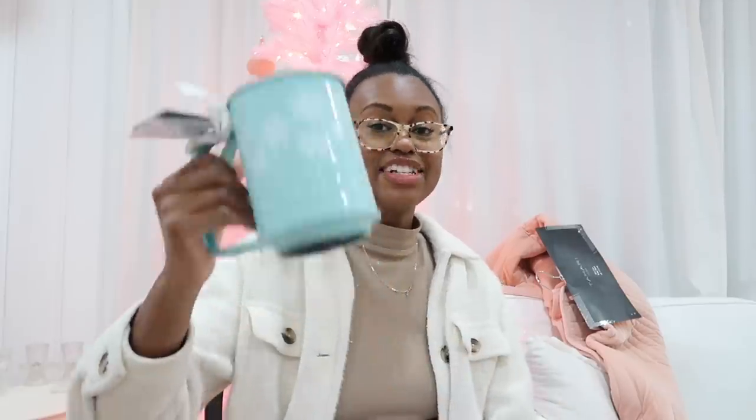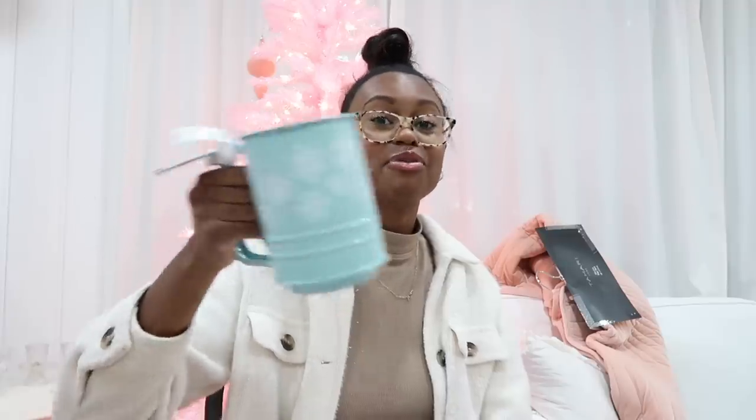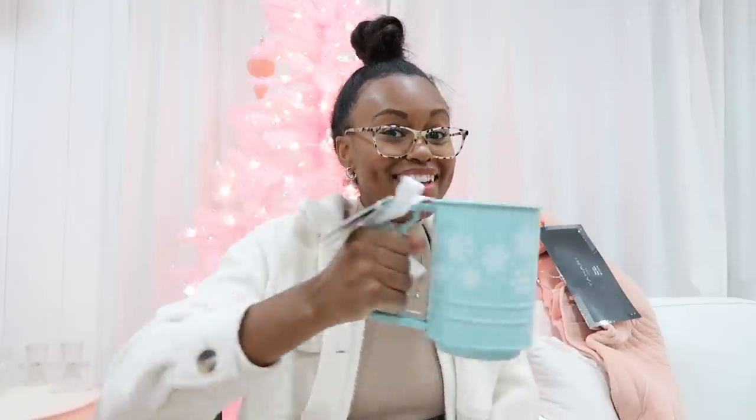This little sifter. So when I am baking, or making French toast in the morning, and I want to put some powdered sugar in here, right? That's what you put in here. Or maybe we'll put flour in here. Flour and powdered sugar, all that type of stuff. I'm thinking I'll use it for powdered sugar. It'd be cute. And sprinkle it on top of the pancakes.